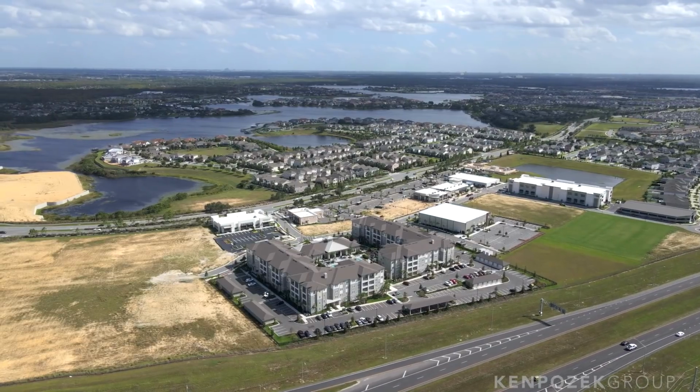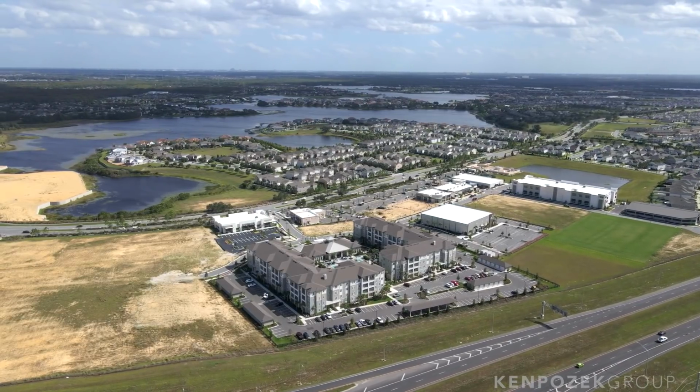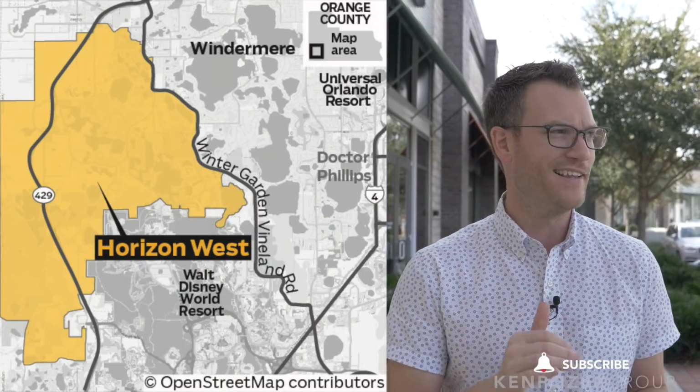So real quick, just to recap, Horizon West is about 14,000 houses. It's a master plan community in Winter Garden. It's 34787 for those of you looking on a map or trying to find it online. A lot of times people call me and they're like, I'm looking on Redfin or Realtor.com or Zillow and I can't find Horizon West. It's because it's actually in Winter Garden, just sort of the southernmost part closest to Walt Disney World.